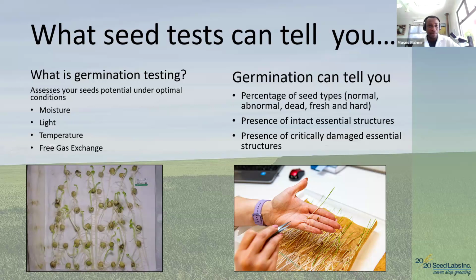A germination report will normally present you with a percentage breakdown of the components of your seed lot. The first one will tell you what percentage of your seeds are normal, and that is what we usually report as the germination percentage. You also have a percentage of abnormal seedlings. These are seeds that grew in the germination test, but there were defects to essential structures to the extent that those seedlings would not be able to produce a healthy plant if they were growing out in the field. So those are the seedlings that we characterize as abnormals.